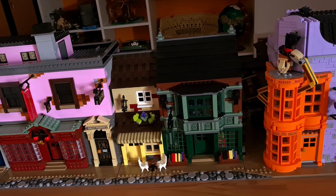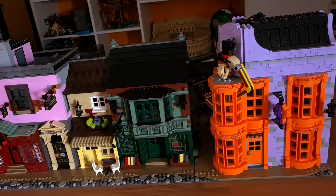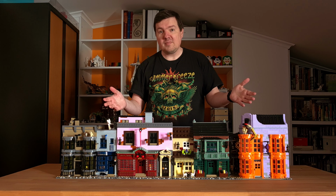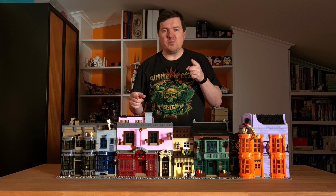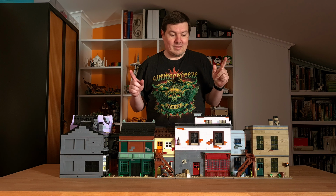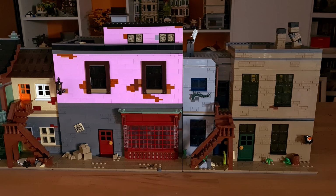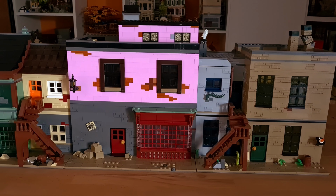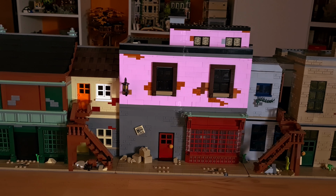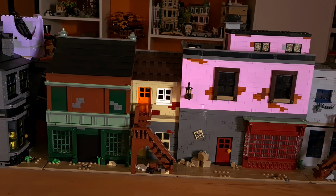So from your point of view, this looks basically the same as the original 2020 LEGO set from the Diagon Alley. But let's change your point of view. Completely different view, right? So here is where most of my work was. Designing the back of the buildings and this back alley view that you see here, including this new building, Borgin and Burke, inside the Nocturne Alley.